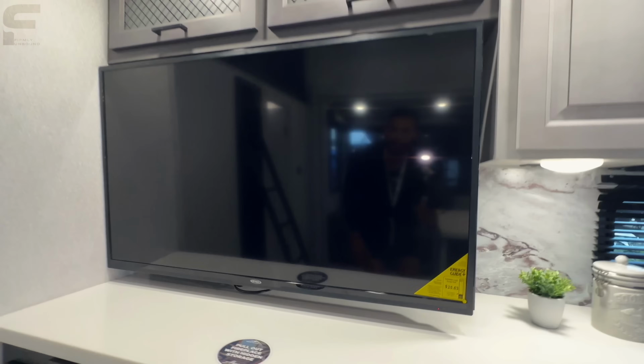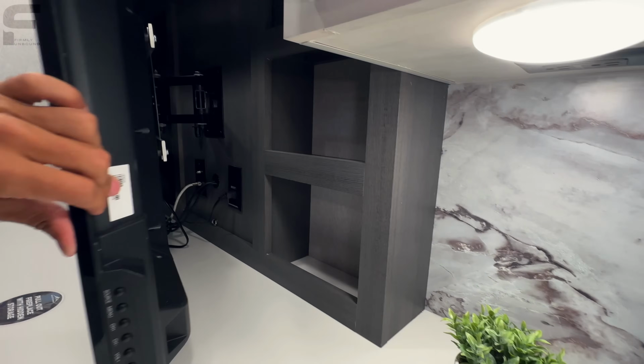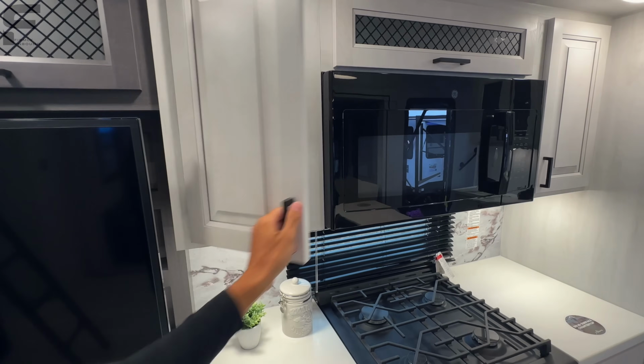And then up here you have your Jensen TV. It looks to be about a 50-inch screen TV. Hidden storage back behind there, so that will swivel around. Storage up above here. And then going into your kitchen space.